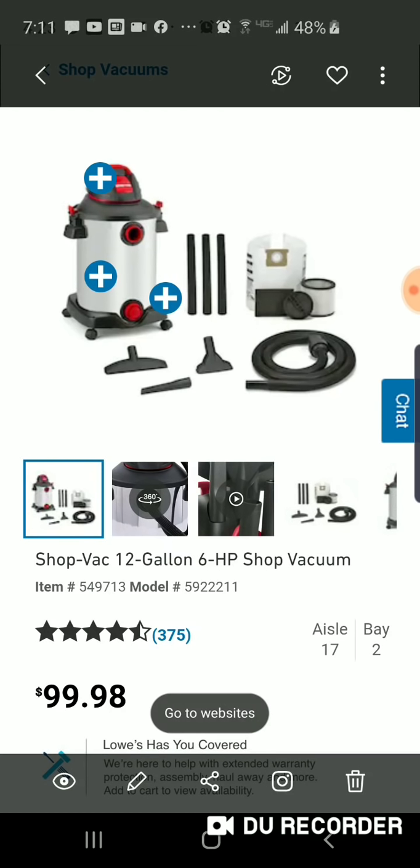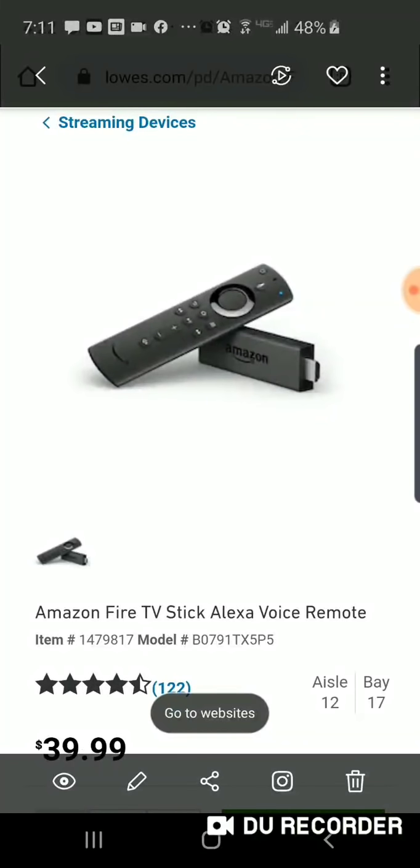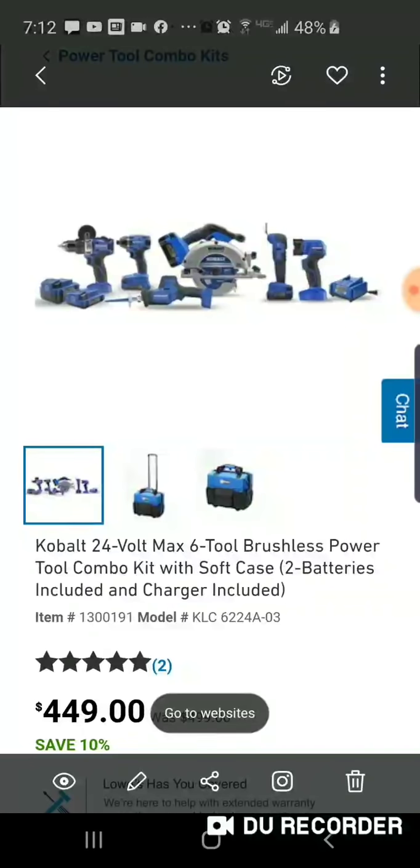All right, 99 down to 39. All right, I just put this. I don't know why. This is going to be $19.99 in case you got kids and maybe you're running through Lowe's during Black Friday trying to grab your $39 Shop-Vac or, you know, your Cobalt 8-piece combo. This will be $20. Great deal. Now I'm sure Amazon's going to have them too for $20, but all right, here is that $449 deal.